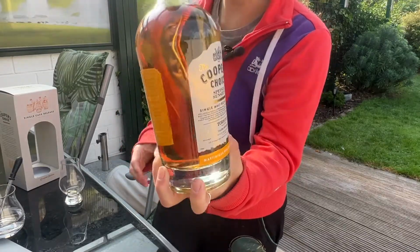Hey guys, I thought why not enjoy the last sunshine of this year, or not the last one, but it's quite warm outside. So I thought I'd take you with me in the garden and we do a nice video. As you can already see, we have a Copper's Choice this time. Thanks to Celtic Events for providing the bottle.